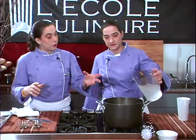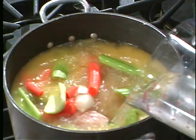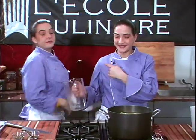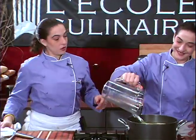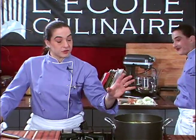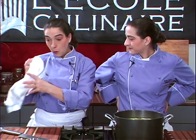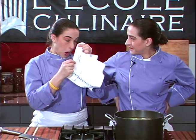Now, we want to bring this up to a simmer, and once it comes up to a simmer, you're going to drop the onions. So you want to simmer it.